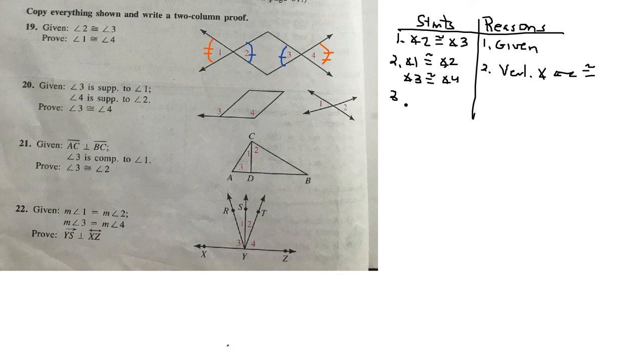Now look what we can do. We can do a little bit of substitution, right? So if 1 is congruent to 2 and 3 is congruent to 4 by vertical angles, and we know 2 is congruent to 3, we can substitute. So we can say 1 is congruent to 2, and we can also say 4 is congruent to 2, right? We can say angle 2 is congruent to angle 4 because we're going to substitute the 2 in for the 3, and that would be substitution. And finally, since 1 is congruent to 2, I probably didn't need to do this many steps, we could say angle 1 is congruent to angle 4. So that's all by substitution, and we got to where we needed to go.